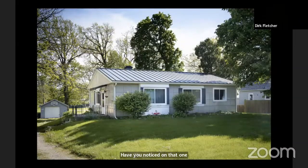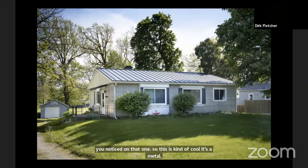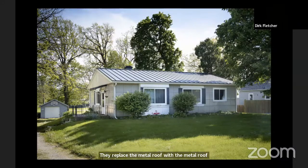So this is kind of cool. They replaced the metal roof with a metal roof. So it is a replacement roof. There are a couple that I've noticed that instead of just putting a regular tear-off asphalt shingle roof, this one does have a replacement metal roof on it.